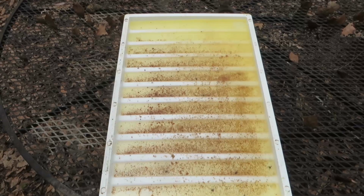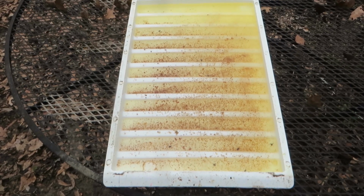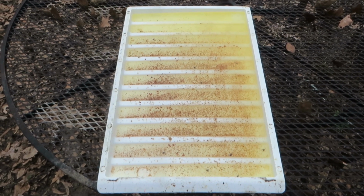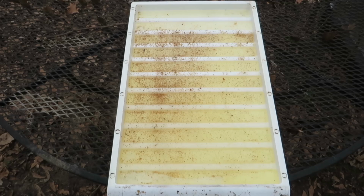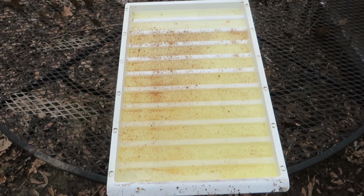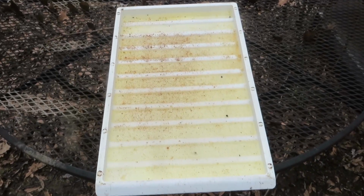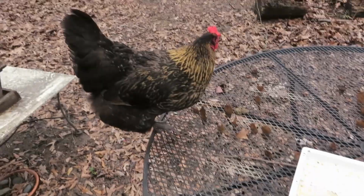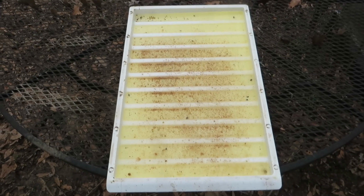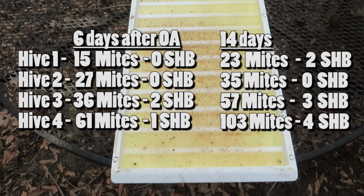January 29th. This is Hive One's bottom board oil, 23 mites. And it looks like it's about due to be filtered, so it's easier to count mites, and there's two small hive beetles. Hive Two has 35 mites and no small hive beetles. Coming up with 57 mites on Hive 3 and 3 small hive beetles. And our visitor is back. Hive 4 has 103 mites and 4 small hive beetles.